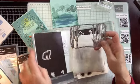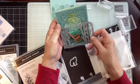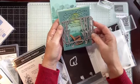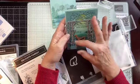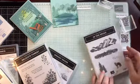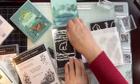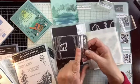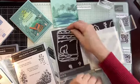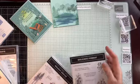Okay, now let's look at our new In the Grove set, and you can see we have got a vertical. I think today what we might do is, nope, can't put them together. I was thinking maybe I could put these together. You could, but you wouldn't want to use too many of the little branches. These are birch. I saw them in the card, and you can't really tell it until I cut them out. But you can make them any tree you want, but they look really nice as birch trees. So if you wanted some birch trees back there, that'd be great.